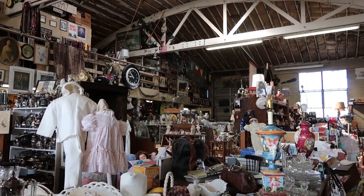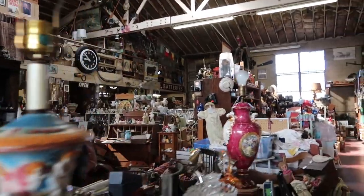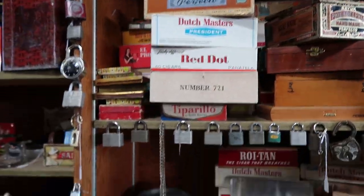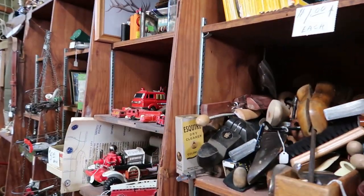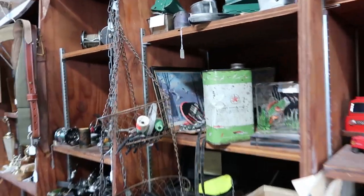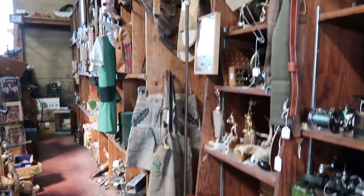This is why I drove all the way up, and it's multiple buildings. Old cameras, cigar boxes, keys. There's a whole western section, which I am beyond. Like, y'all can go into a Lamborghini place and be excited. This, however, is my personal favorite.